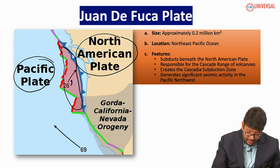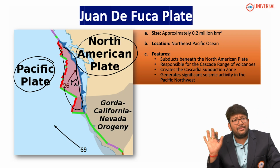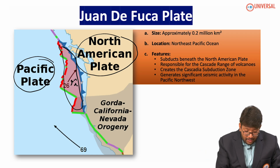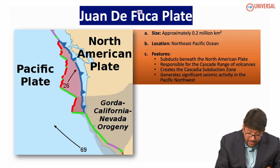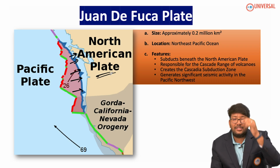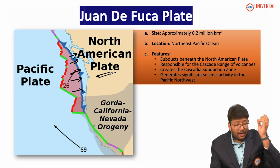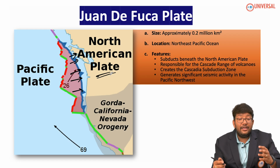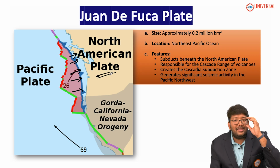This is Juan de Fuca. This is approximately 0.2 million square kilometers, and this Juan de Fuca plate is subducting under the North American plate. Subduction again, tell me which one will go down. If the question asks that among the Juan de Fuca and North American plate, when these two are colliding, which one is going down, you answer me in the comment box.